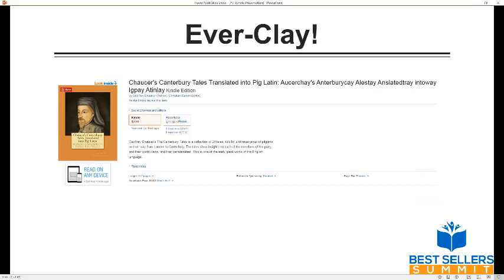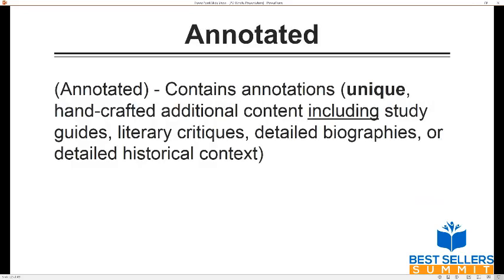All right, so let's talk about the next part, which is a little easier. This is the annotated version. Here, you want to actually get annotations, and again, I'm taking this language directly from their terms of service. Annotated means it contains annotations of unique, and that's really important, unique, handcrafted, additional content, including study guides, literary critiques, detailed biographies, or detailed historical context.